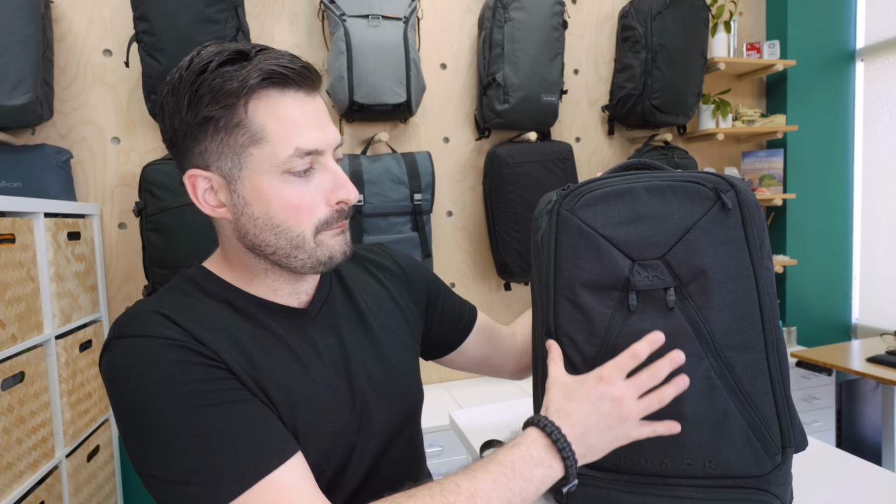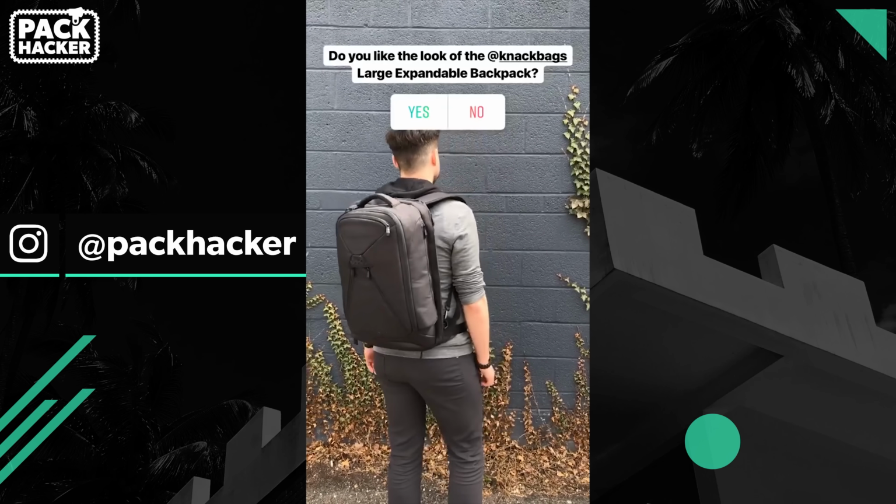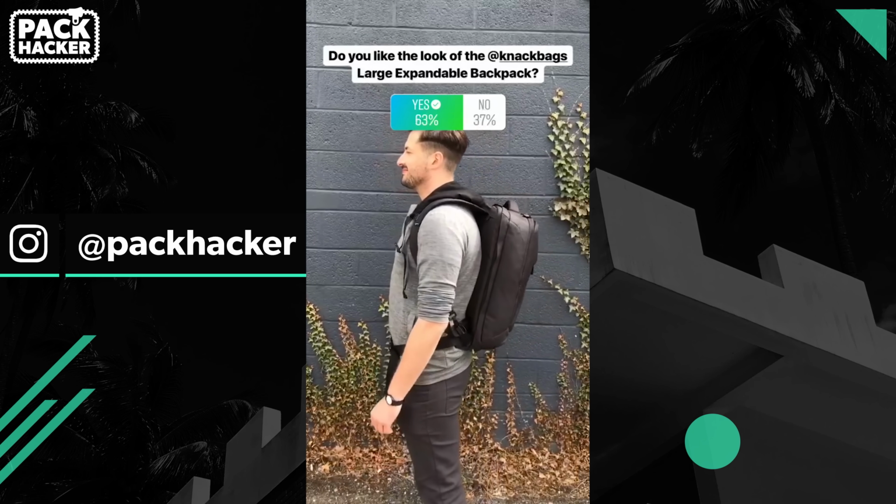Now, I personally don't like the look of this thing. I think it looks a little bit cheap, although it looks and feels better in person than it does from the online photos. Of course, aesthetics are also always in the eyes of the beholder. That's why we polled our Instagram audience to get their thoughts on the overall look.